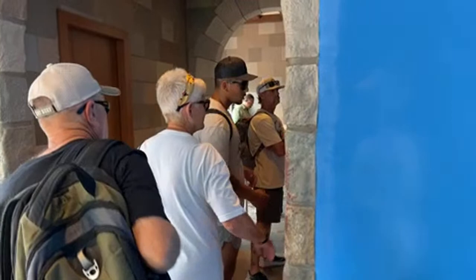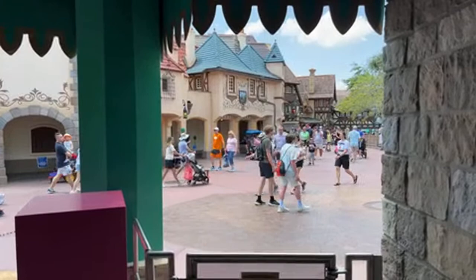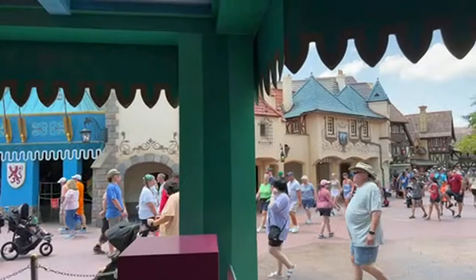All righty. Let's see what I missed here. Oh, that's awesome. Dawn said she went on this with some of the ABC gang last month. That's so much fun. If you guys missed it, we had an amazing time at our meetup. It was the weekend of Animal Kingdom's 20th anniversary. We all got together.